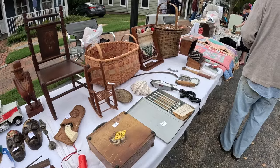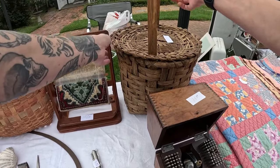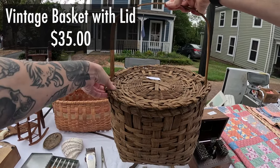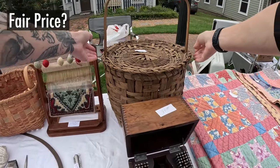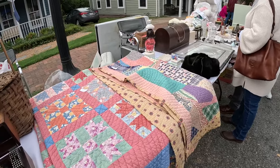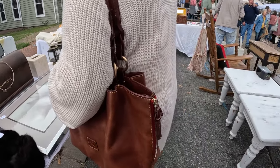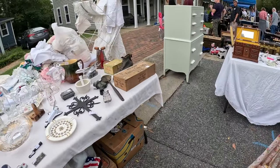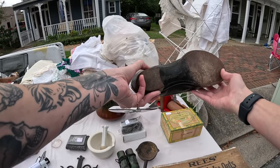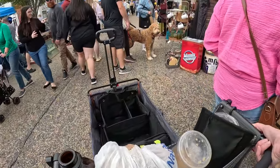It's cool. That's neat. It has like a lid. It's a fun basket for $35. Where are my basket people at? That's neat. Wow, the shoe is cool. Look at the old shoe. Wow. Hard to get through here.